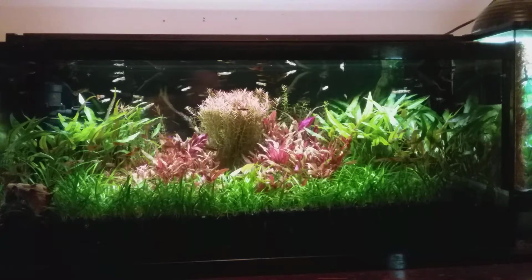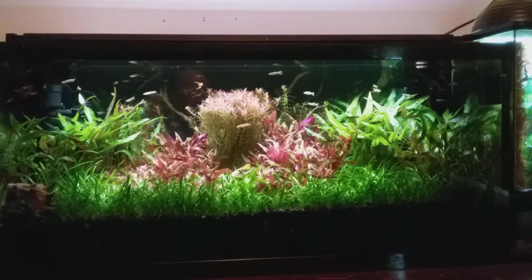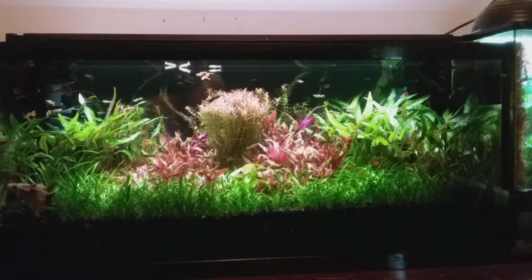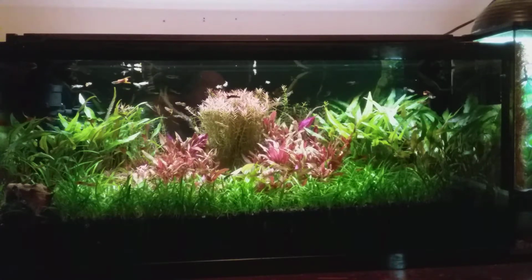Cut back all the Alternanthera reineckii, all the pink and mini. Replanted a bunch. Threw out a bunch. So, 8.5 months old. This is how it's coming along. It's been a fair bit of work.